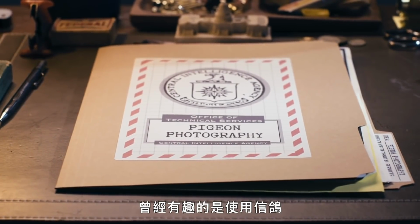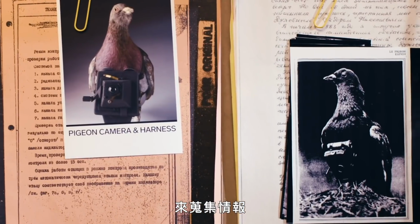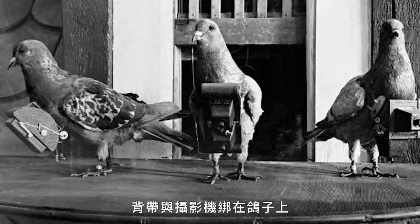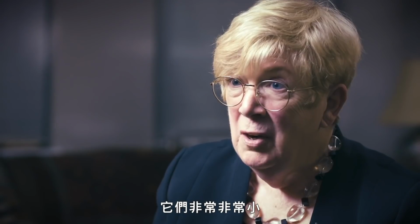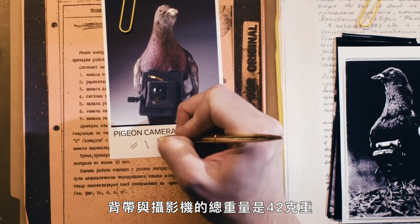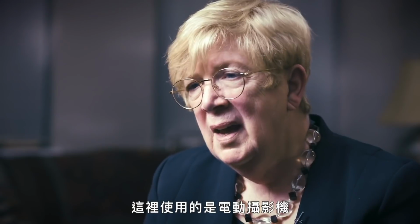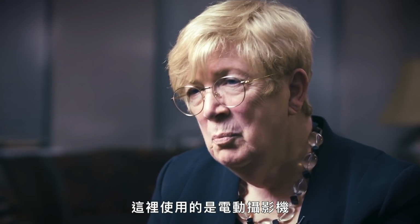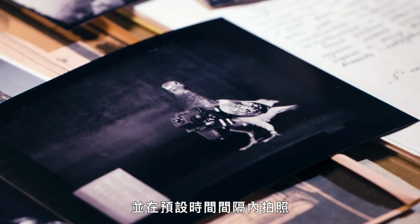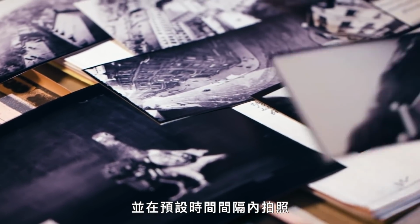There is an interesting history of using homing pigeons to collect intelligence. We learned that we could put harnesses and cameras on the pigeons. They were very, very small. The combined weight of the harness and the camera was 1.5 ounces. The cameras in question were motorized cameras, battery-operated cameras that would take pictures at predetermined intervals.